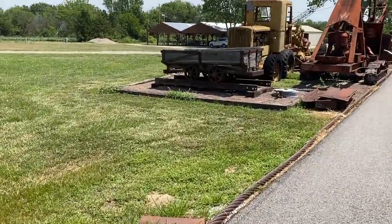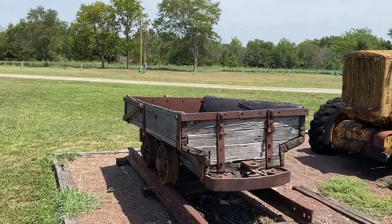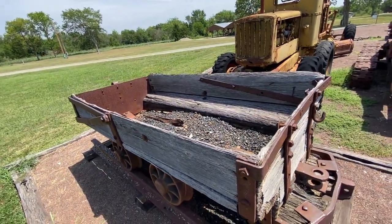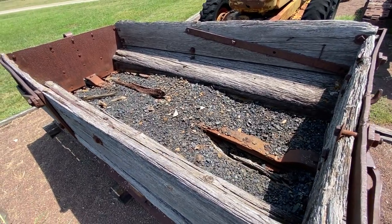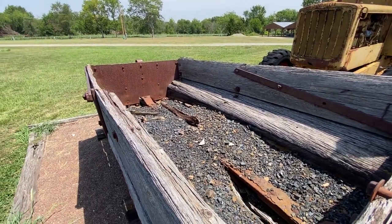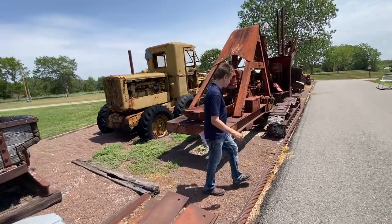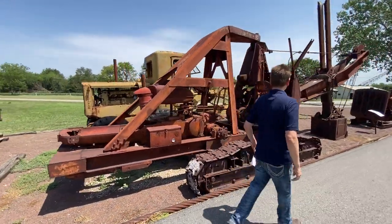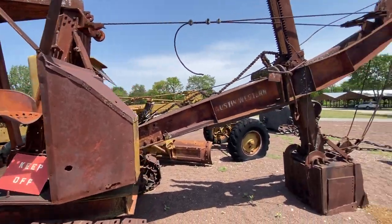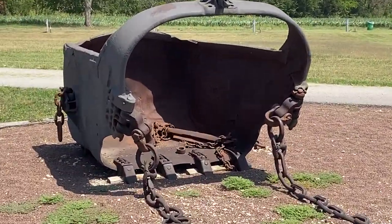Oh, look, it's an old miner's cart. It's got actual stuff in there. Ore? Or it could be, I don't know. Okay, you can start some fire with that, right? It says keep off. Looks like that would be a hot seat anyways, with today's sun right on that seat. Look how big that bucket is. That's a shovel?